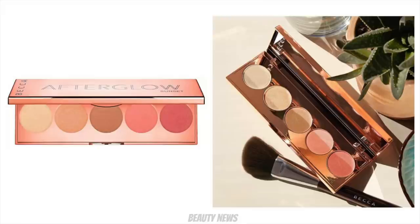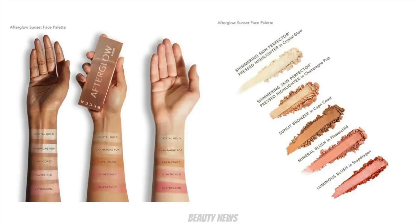It's paperwork. From Becca, we have the Afterglow Sunset Face Palette. This looks to be a Nordstrom exclusive at the moment. I don't know if it's going to stay that way. But it is a 5-pan face palette. It includes the Shimmering Skin Perfector pressed in Crystal Gold and Champagne Pop, Sunlit Bronzer in Capri Coast, Luminous Blush in Snapdragon, and the Mineral Blush in Flower Child.